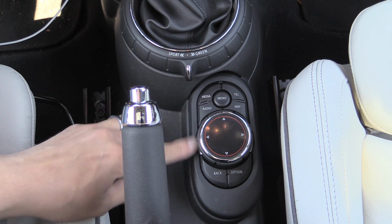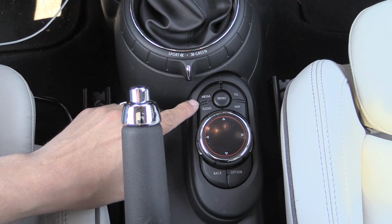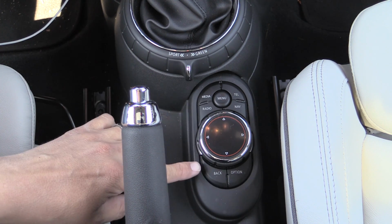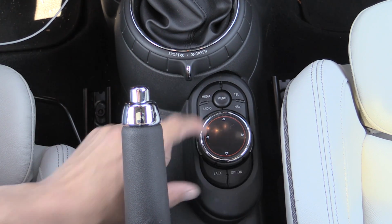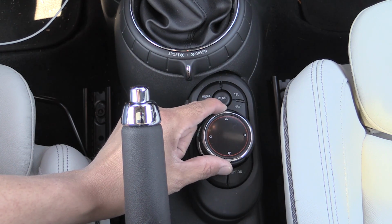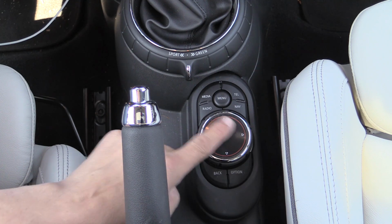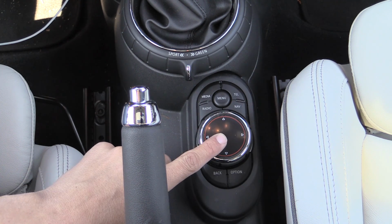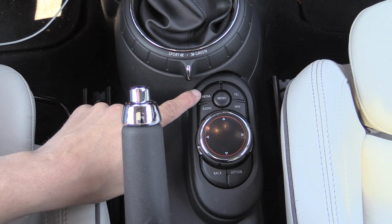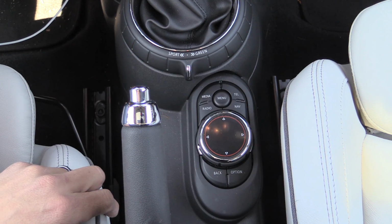And then over here you will find the controls for the Mini Connected system. This is very similar to BMW's iDrive. As I said earlier, we have basically the same functions right here. Back option on this side. This is a touch controller, so not only does it toggle up and down and side to side and click to enter, it also rotates around, and we also have a finger writing recognition portion right there on the top of the button. Direct access buttons to media, radio, our menu, telephone, and the navigation right there as well.